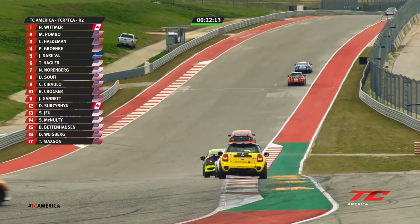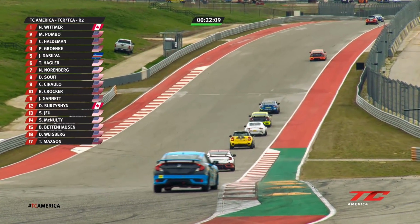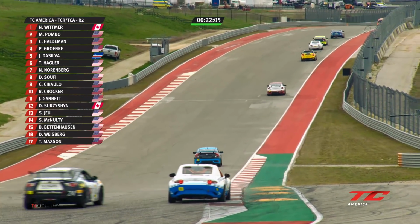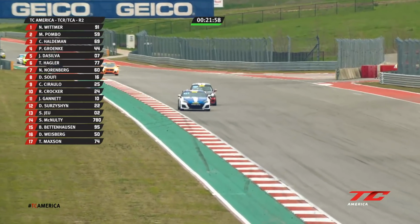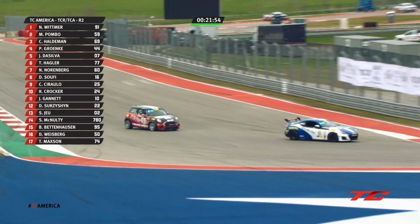Pombo's really close to Whitmer now as they head down that long back stretch. There you can see them just disappearing over the crest in the straightaway. Whitmer with the lead, looking for his second victory on the weekend. Pombo there, filling his mirrors, thinking about it, looking to the inside, dancing on the brakes.